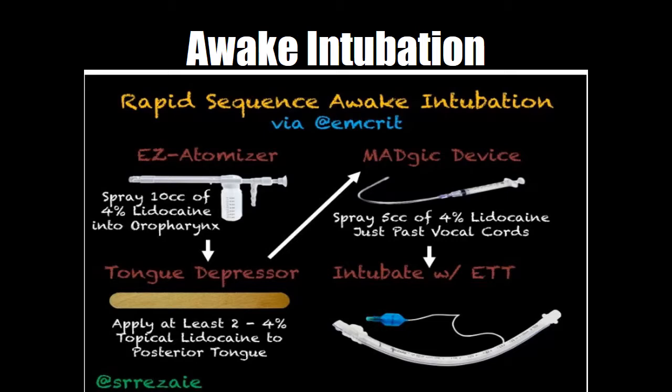The best resource that I've found on it is a group from Canada led by George Kovac called the AIME Airway, so AIME. And there's a whole series of videos that they've posted on YouTube about this, which are really useful to use. But you just need one of these easy spray things that attaches to wall oxygen and atomizes lignocaine into the throat.